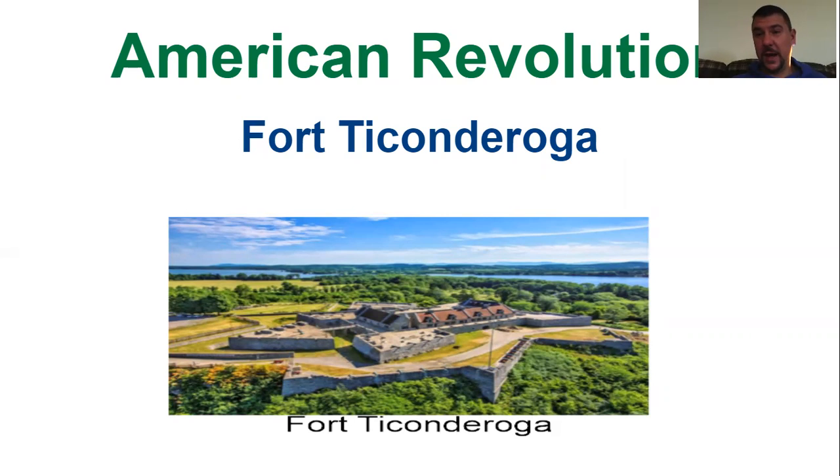It actually changed hands a couple of different times, but we're focusing more on the very first time it changed hands, because it was occupied by the British, and Ethan Allen and Benedict Arnold, whom we'll talk about more as we go through this unit. Benedict Arnold played a big role, and later became a spy for the British.